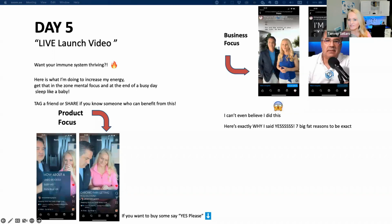You want your immune system thriving. They're going to start talking about what these products are doing. Benefits, always benefits when you're talking. Here's what I'm doing to increase my energy, get in the zone, mental focus. And at the end of the busy day, guess what? I sleep like a baby. It doesn't have to be long, right? It could be a reel, but make sure that they're doing something where they're live. That's what's important.